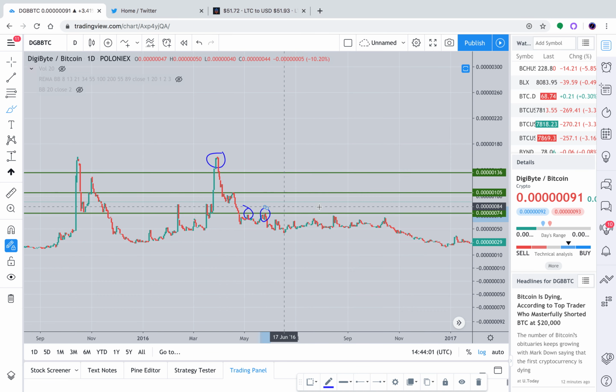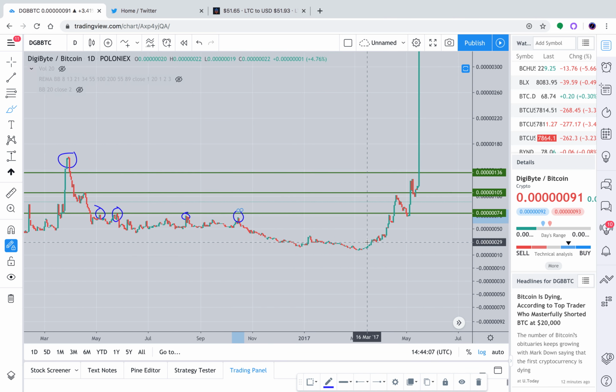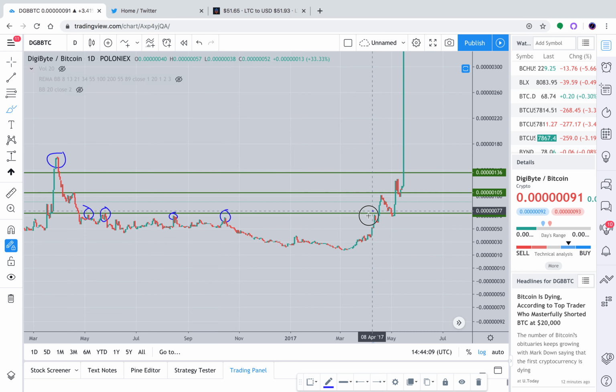here, here, here. You might have had some wicks somewhere in here. Here again, until it finally broke out. Tested that 105 range just like we did last month. Came back down, retested that 75 range again.